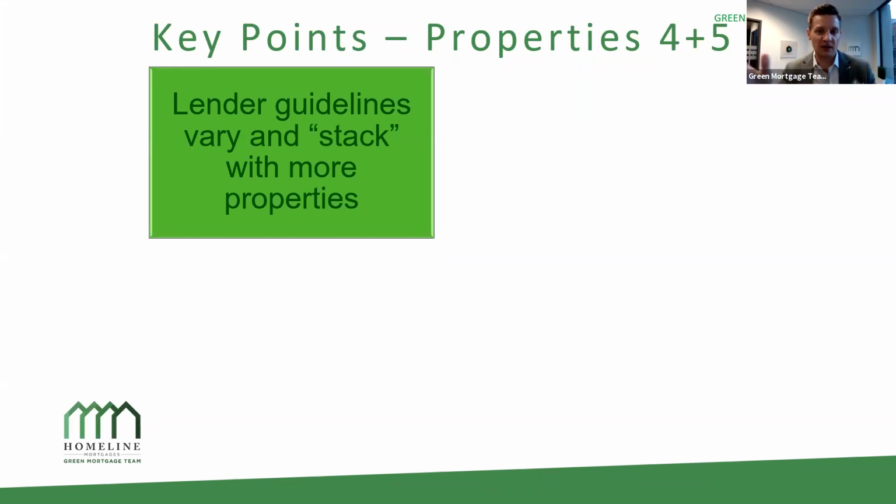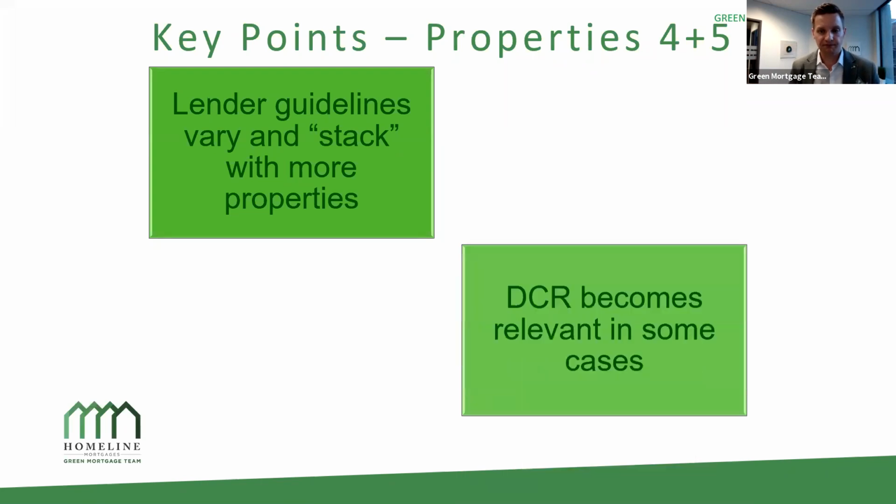And the number of deals that we get where a bank said no, and we realized, oh, well, actually, all we needed to do was this. We just need to restructure it or take it to a different lender. Just keep that in mind, that lender guidelines do vary, especially as your portfolio grows. That variance on a number of different outputs will start to stack and become a very big difference.